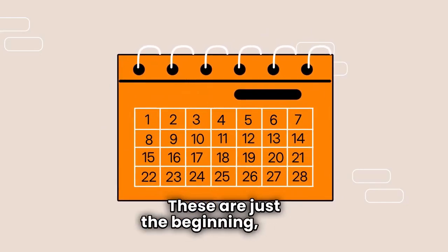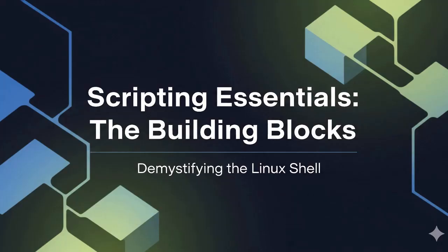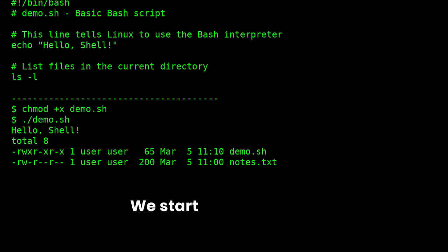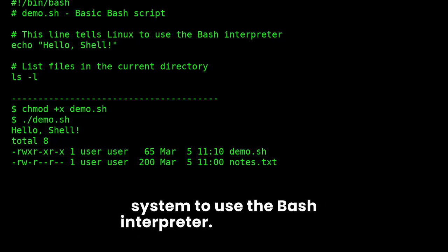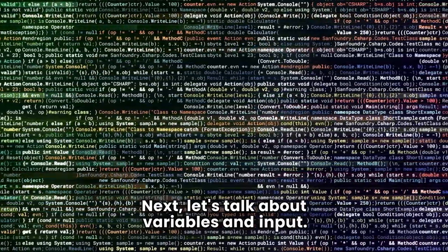These are just the beginning, folks. Now that you've seen the power, let's look under the hood. You don't need a computer science degree to understand these basics. First up, the Linux shell. That's your command line. Scripts are just sequences of commands you'd normally type, saved in a file. We start with code that tells the system to use the bash interpreter. Simple, right?